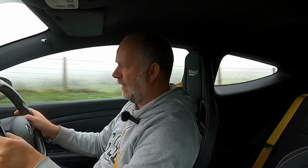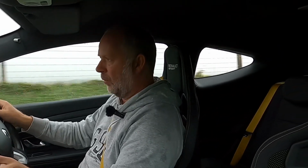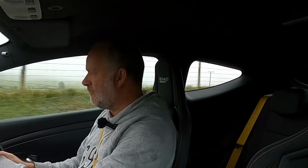You know, I can throw it into the corner. I have full confidence in it. Whereas this thing, I've got my confidence, but it's a bit edgy, you know. It's really edgy, and it does keep your mind focused on the road a lot more. And you can feel it skipping and hitting through the puddles and aquaplaning a little bit, but it is absolutely a delight. The steering is so precise, it's so direct.